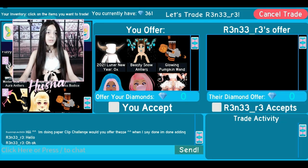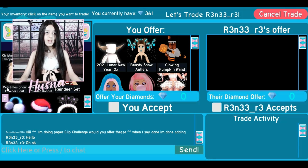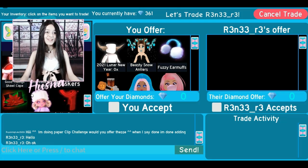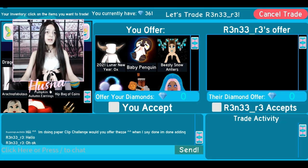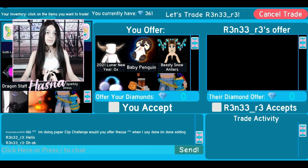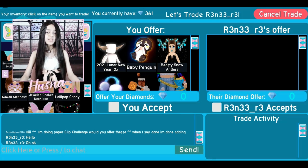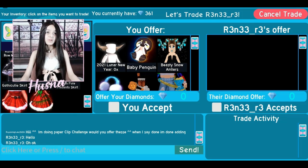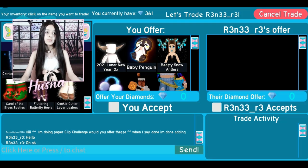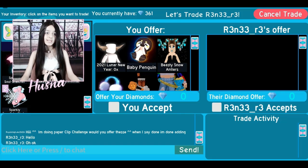Oh, I already added that. Kitty, Winter Guardian, Aurora, Antlers, Santa Hat, Fuzzy Earmuffs, Baby Penguin, and Hip Bag of Coins, Magical Fairy Lights. Whenever it's March, St. Patrick's Day, a lot of people were looking for the St. Patrick's Day items. So maybe they're gonna look for them now too, again. Where are the heels? Did I already add the heels? Yes, I did. Did I add the wings? No, I did not. Done.